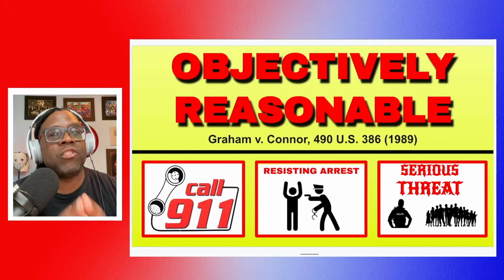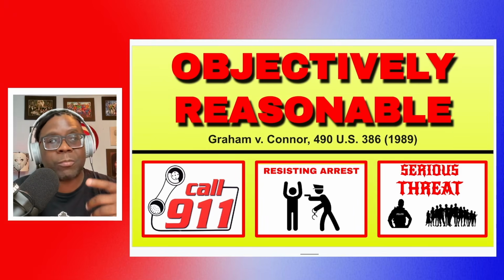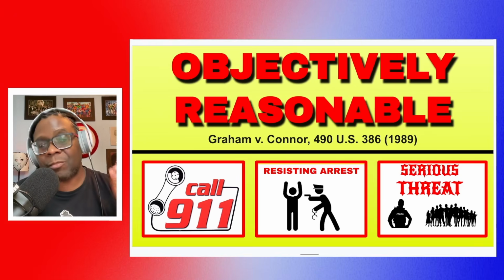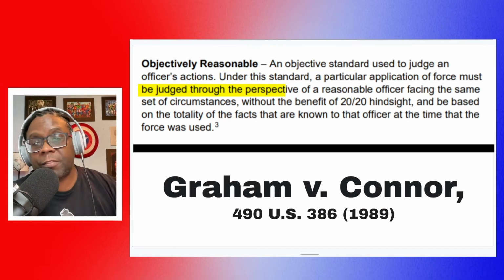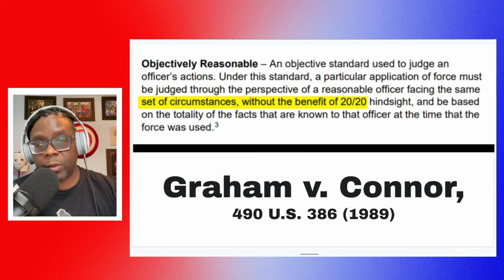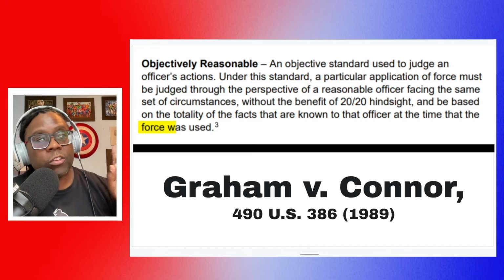In this case, the court developed what's known as the objectively reasonable standard. The court says every officer who uses force to subdue someone, or uses force in any way, will be judged under the objectively reasonable standard. That standard is, quote, a particular use of force must be judged from the perspective of a reasonable officer facing the same set of circumstances, without the benefit of 20/20 hindsight, and be based on the totality of facts that are known to that officer at the time the force was used.